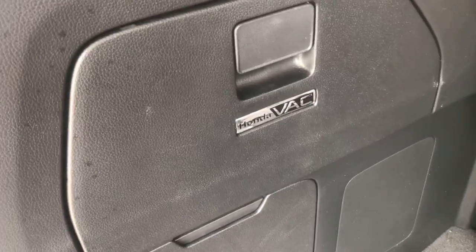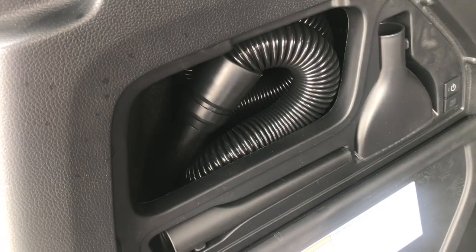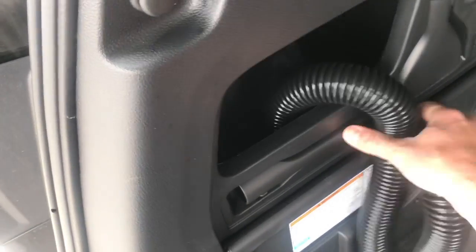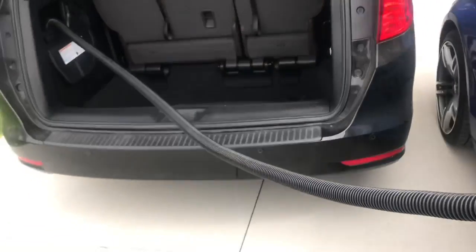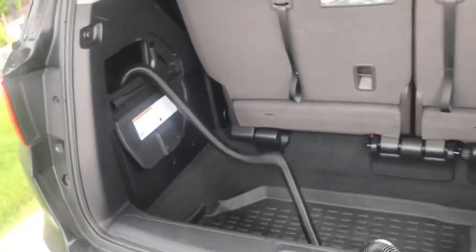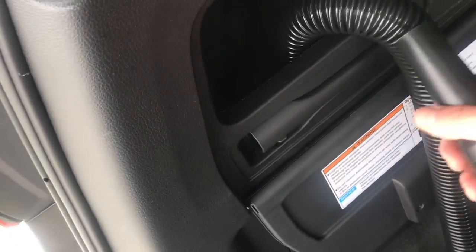But you might have heard of this Honda vac. This is the vacuum. Okay, it's a shop vac brand. We've used it a couple times, but we hardly ever use it. Reason why, let me show you. So it's got this big hose that pulls out. Now this can stretch. It stretches pretty far. I mean, it's not a small cord. It can stretch to the front of the vehicle. It's got a couple accessories here. It's got a nozzle here, nozzle that.